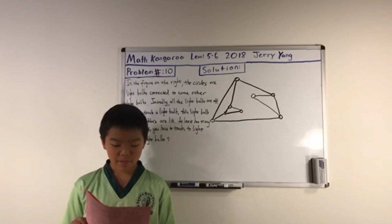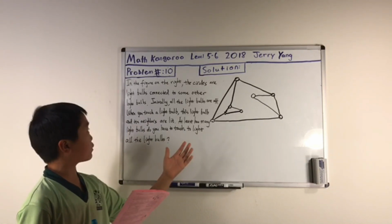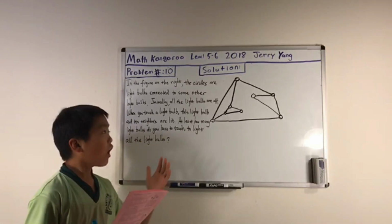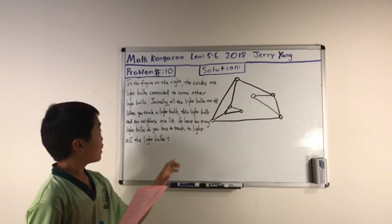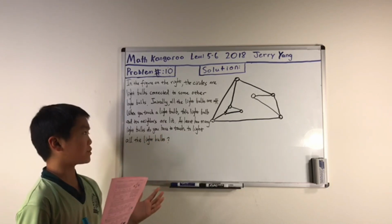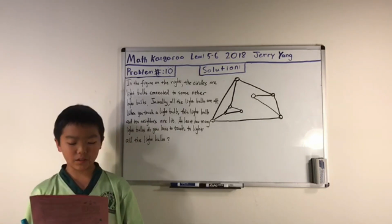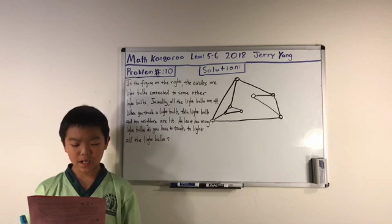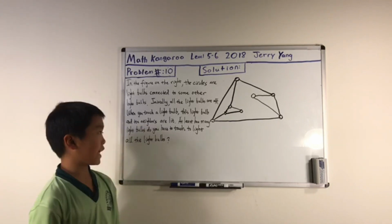Problem 10. In the figure on the right, the circles are light bulbs connected to some other light bulbs. Initially, all the light bulbs are off. When you touch a light bulb, this light bulb and its neighbors are lit. At least how many light bulbs do you have to touch to light all the light bulbs? A, 2, B, 3, C, 4, D, 5, or E, 6.